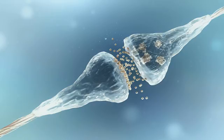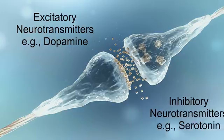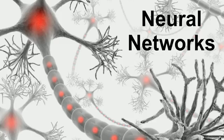Neurotransmitters are chemical messengers which transmit the nerve impulse across the synaptic gap. Neurons can either excite other neurons to make them function by releasing excitatory neurotransmitters like dopamine, or they can inhibit other neurons so they don't become active by releasing inhibitory neurotransmitters like serotonin. Each individual neuron can create thousands of connections with other neurons throughout the brain. Functionally related brain cells connect to each other to form neural networks, and the more signals sent between two neurons, the stronger the connection grows.